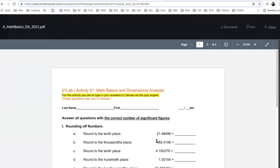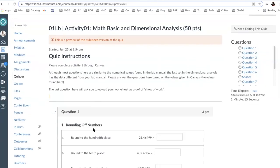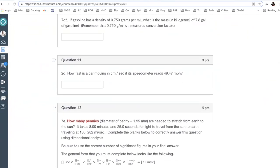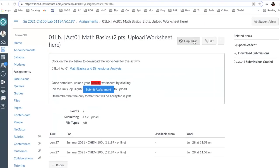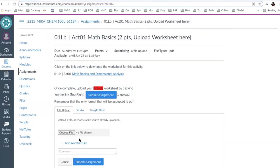So the syllabus quiz is not released until after the orientation. That's why you don't see it. I didn't want anyone to do the syllabus quiz until we discuss the syllabus, okay? So this is it. You complete it here, but you fill it in here. And then the very last question in all these dry labs is upload your worksheet. Okay, upload your worksheet. You click right here, and then it'll give you a link under student view where you start the assignment, and then you just find the file. It's got to be PDF and upload it. Okay, so that's your dry lab.